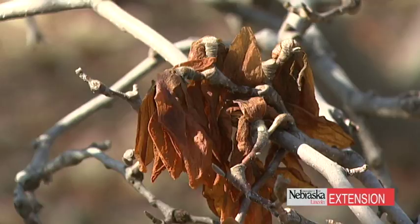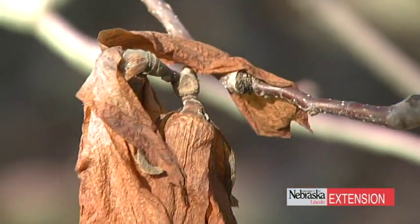People ask whether we're going to get rebloom. We're not going to get rebloom, and we really don't want these plants to rebloom.